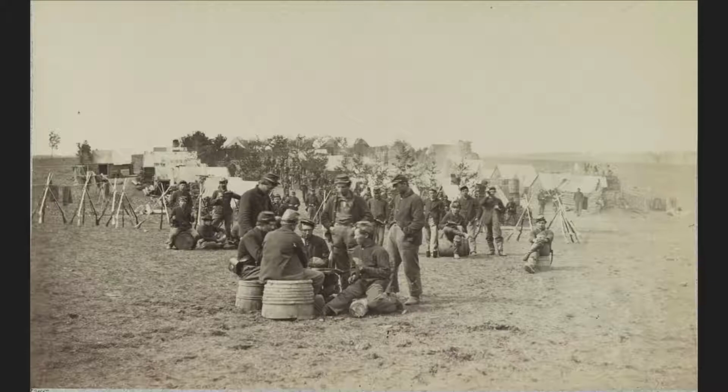There's exhaustion. They are tired. However, they are very relieved to find out that after the Wilderness, they are not withdrawing. They are staying on the rebel line. Grant is ordering an advance, not a retreat.